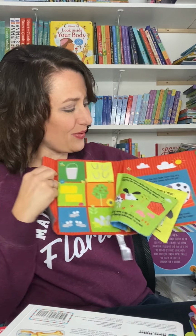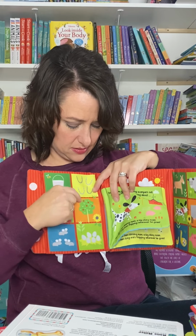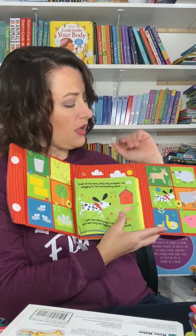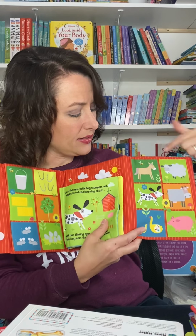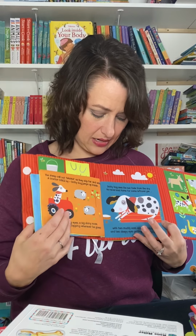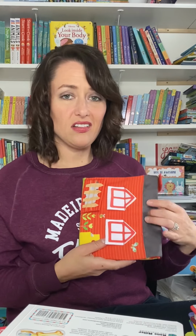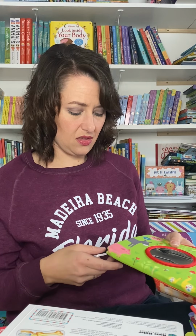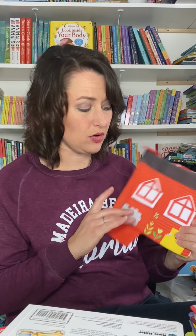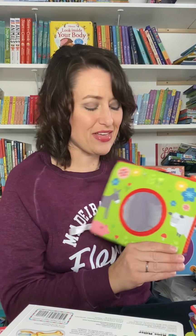On the inside, we have counting 1, 2, 3, 4, 5. There's 5 apples here. That's what that's about. And over here we have colors and animal recognition with this sweet little cloth story on the inside. So this book really has a lot of different things that you could do with it. A lot of it will get a lot of wear and tear in your house. And it's a cloth book, again, surface washable, great for little ones, and perfect as a baby shower gift. So that is Tummy Time on the Farm.